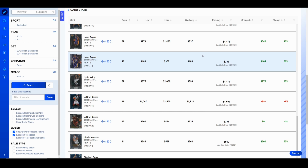And that's why I think right when the NBA playoffs start is when you want to buy the non-playoff guys. That's one of the big takeaways.